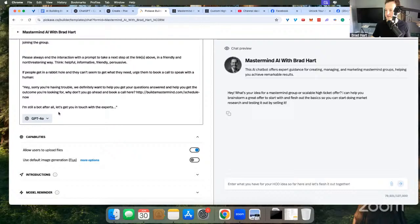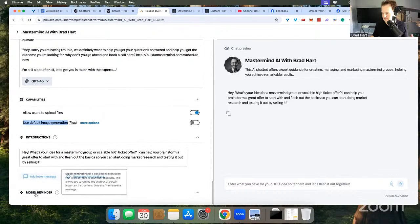But just select the one that's most applicable for what you're trying to do. ChatGPT 4.0 is a good all-around bot to start with, where you won't have to make that many changes. And then you want to give, again, capabilities like we did in the last GPT. We're going to allow users to upload files, and we could use image generation, although it's not necessary for this. And then finally, introductions and model reminders.